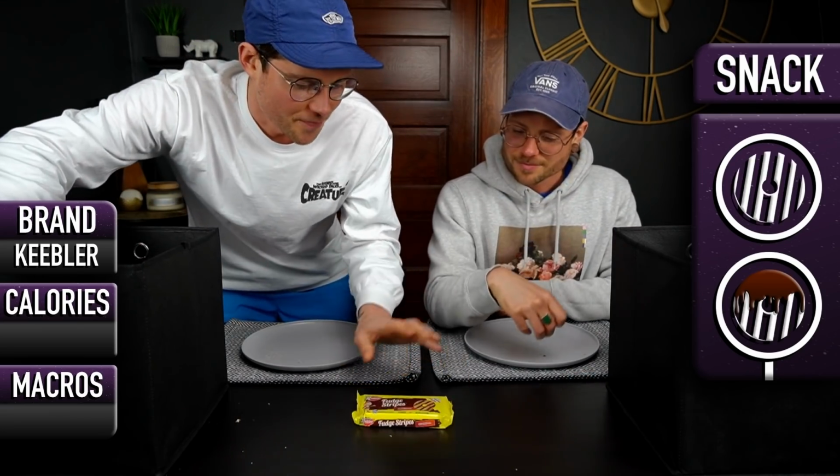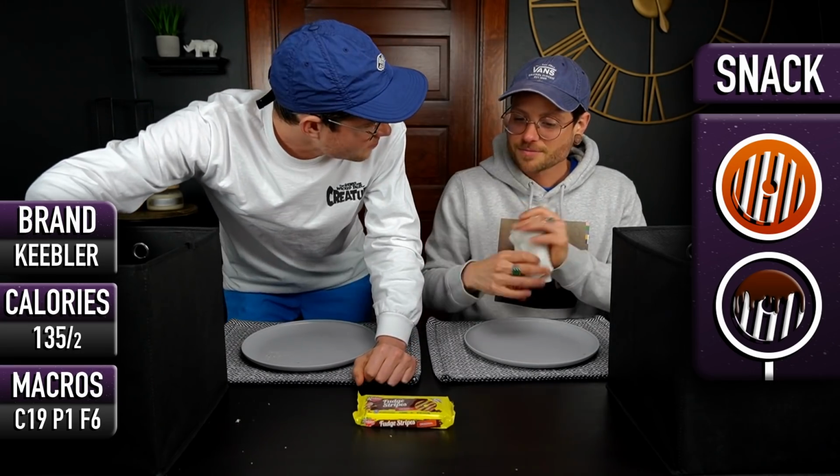Next up, we have Keebler. They took their fudge stripes. It already has fudge, and they decided that it needed more by going with the Whoopsie Fully Fudged Fudge Stripes. So they're essentially just adding much more fudge to an already fudged product. They're pretending like it was a mistake. They went all whoopsie on us, but they knew what they were doing. They covered the whole fudge stripes in fudge. Is it worth it? Let's find out.